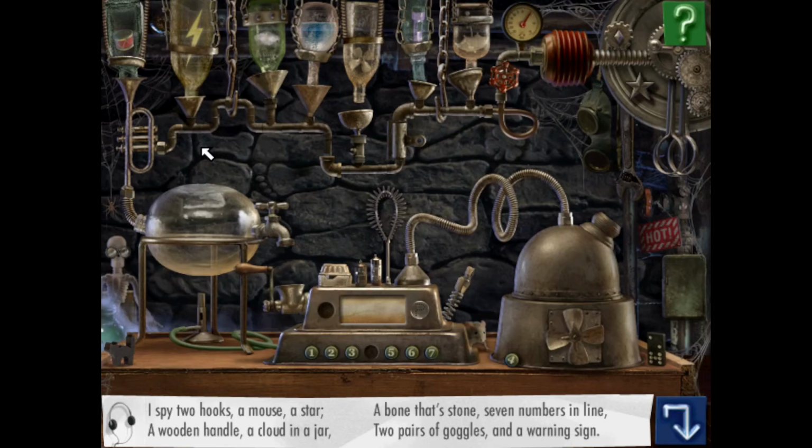Alright, to the machine. I spy two hooks, a mouse, a star, skeleton still in the background, a wooden handle, a cloud in a jar, a bone, that stone, seven numbers in line, two pairs of goggles, and a warning sign.